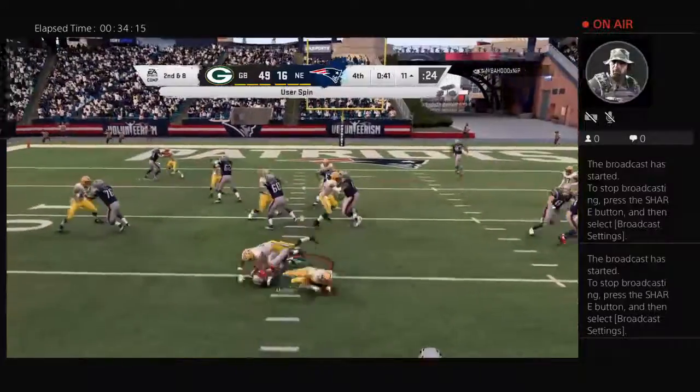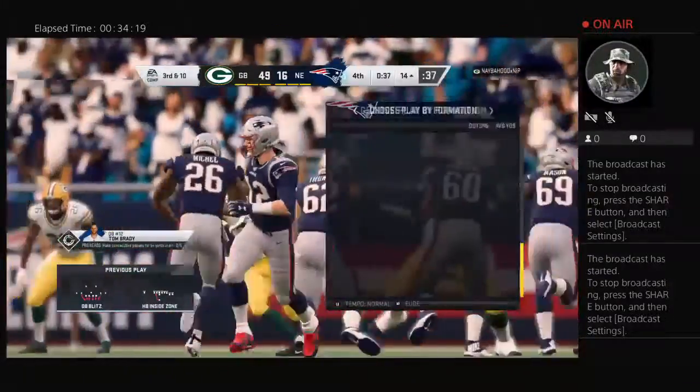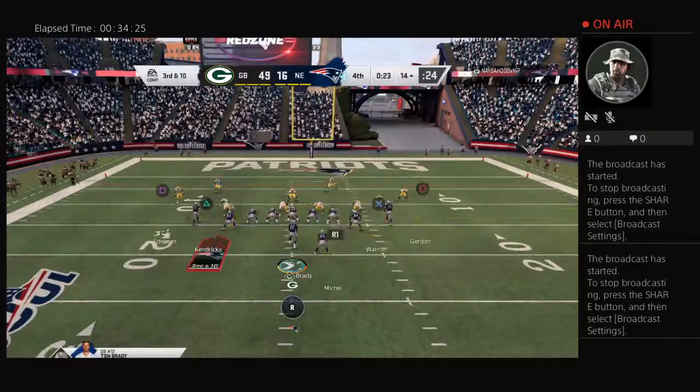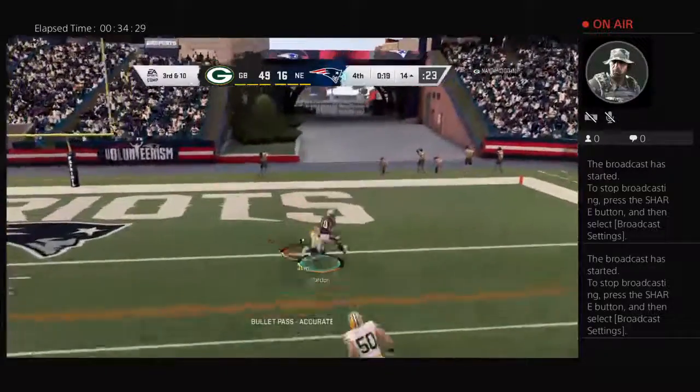And it's Michel once again. And the second wave of tacklers is going to get him as they stop him behind the line. He lost 2 there, and it's 3rd down. New England on 3rd down. A pretty woeful 0 for 5 thus far. This is 3rd and 10.